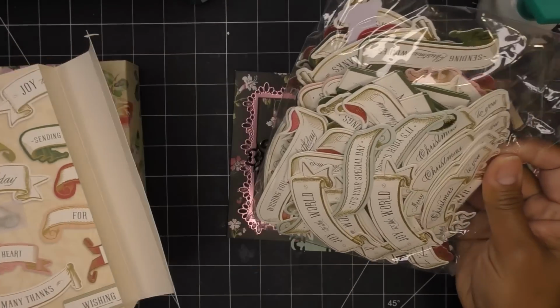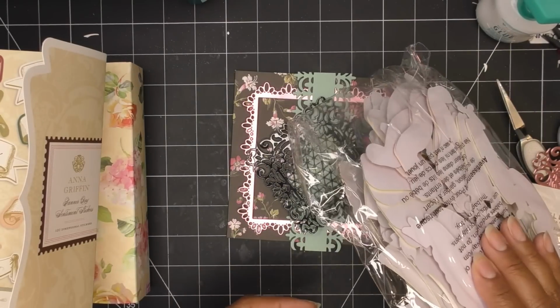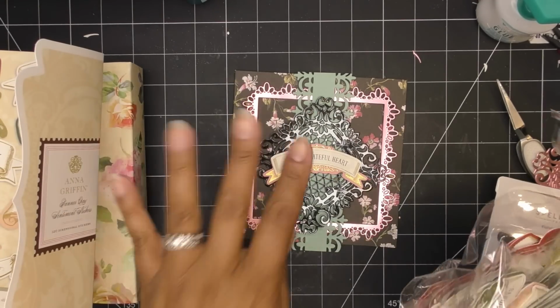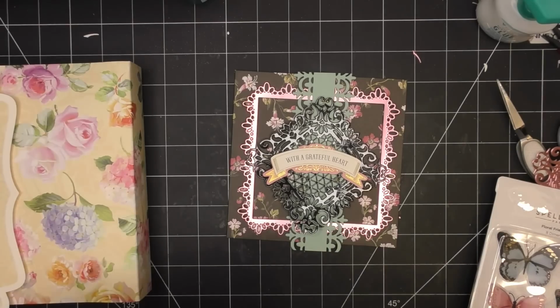You know, maybe I'll work with some of these guys. This one has a lot of Christmas things in it, but this is just like a Banner Day sentiment stickers. Oh yeah, I picked this up whenever we had the stamps that were Banner Day also. But like with a grateful heart, which I'm always looking for thank you cards, so there we go. So let's put that one.